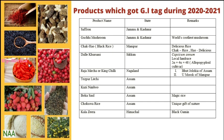Another chili variety which got GI tag is Raja Mirch or King chili, that is from Nagaland. It is nothing but a local landrace, or you can say it is an ecotype of Bhut Jolokia of Assam. Now Bhut Jolokia is the most pungent chili of India which is also known as ghost pepper. And another ecotype of this is known as Uyou Morok in the state Manipur.